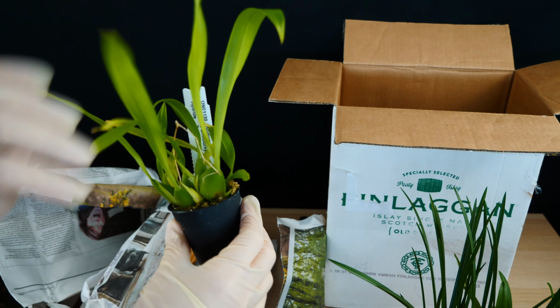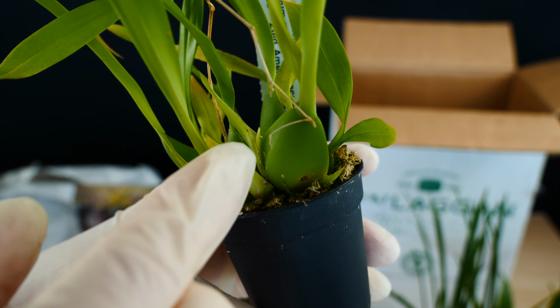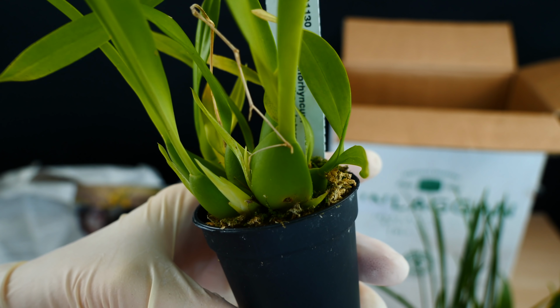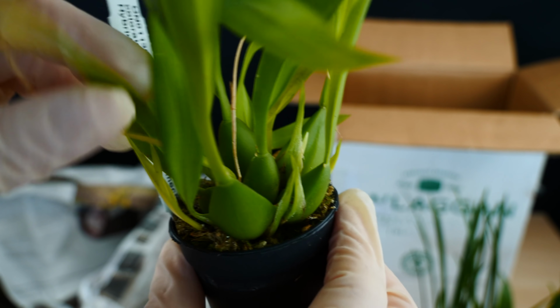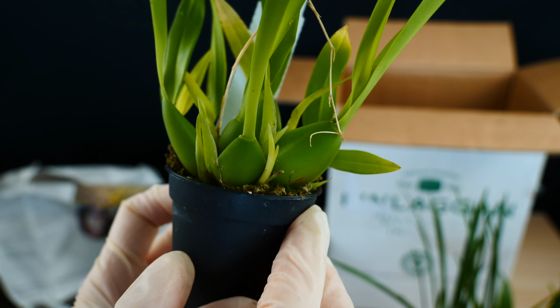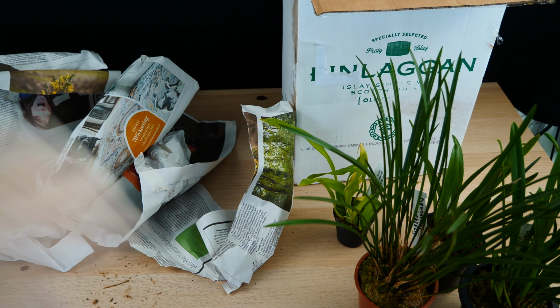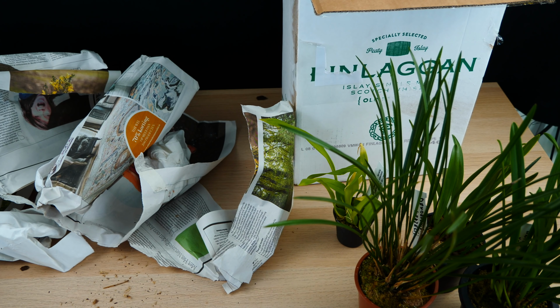Oh, hey, we have a little flower spike here. Look at that. I'm hoping that it will continue to develop. It's a really, really pretty orchid. Looks a little bit like the sotoanum and doesn't at the same time, right? Very, very interesting. And that is about it for this tiny haul, which was more of a test haul. So I'm gonna get rid of all of this, take a closer look at the orchids, and make the outro.